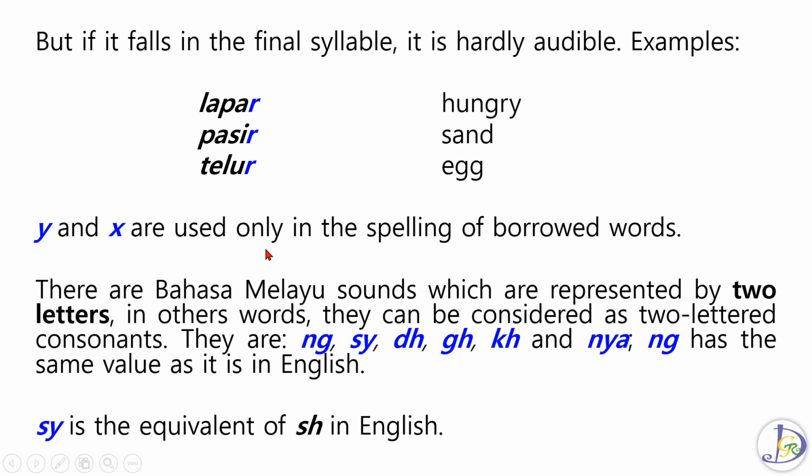Y and X are used only in the spelling of borrowed words, usually English words. And there are Bahasa Melayu sounds which are represented by two letters. In other words, they can be considered as two-letter consonants. They are NG, SY, DH, GH, KH. You must add a vowel at the end so that they will have sound. NG has the same value as in English. SY is the equivalent of SH in English.